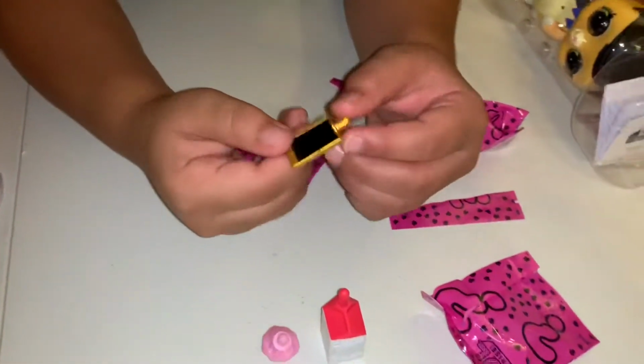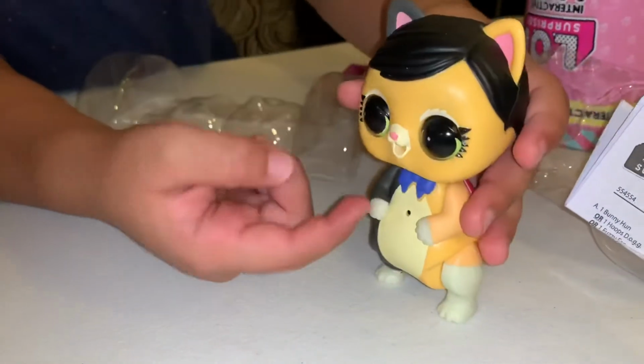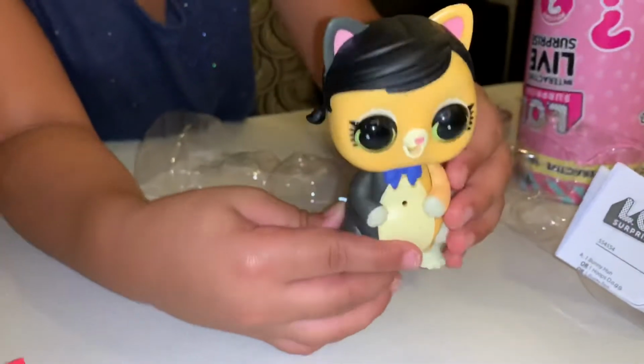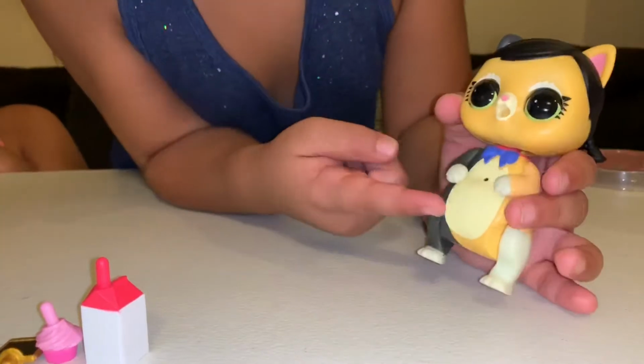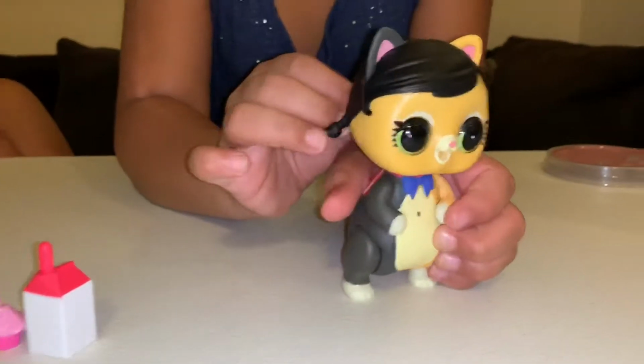Guys, it's a cell phone. Guys, it's a bunny. Yes. And look, it's a cat. And okay, look, you can lower your eyes, and it's different colors. And it's big. Guys, it's so cute, and look, it has different colors on there. Let's turn it on now.